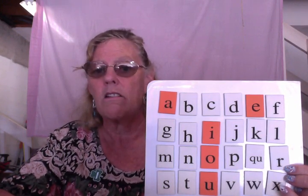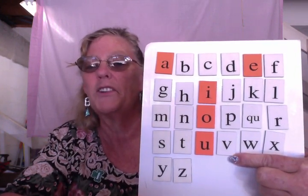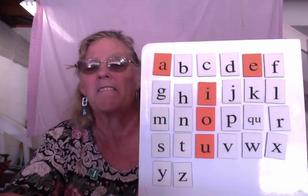The next sound is R, as in rat. Always the hardest one for me. I don't know why. It's hard to get my mouth around that. R. Rat. Then we have S, as in snake. Just exactly what a snake says if it wants to go away. T, as in top. V, as in van. And if you do it right, it's going to tickle your lower lip because it vibrates.